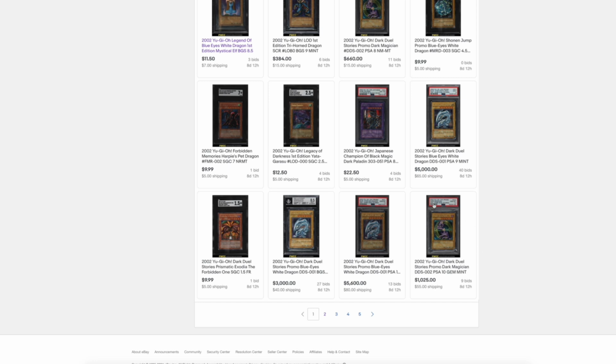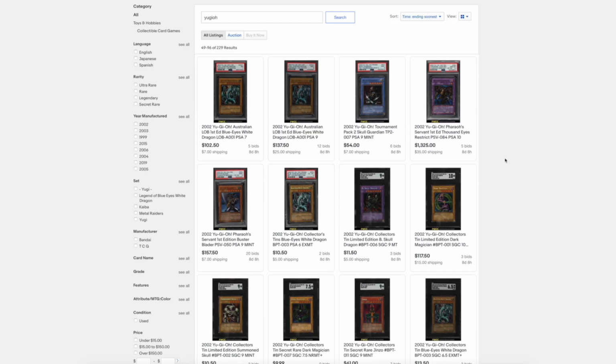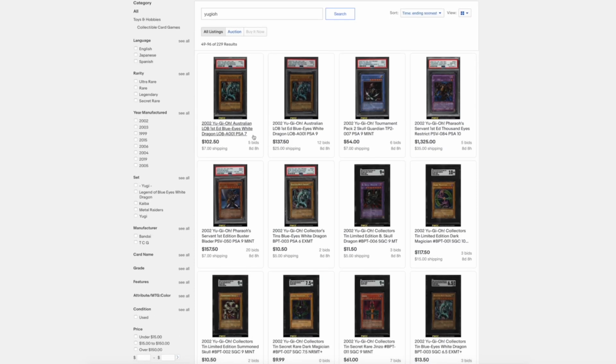Another DDS 10 Dark Magician right here. Again, I'm not going to be clicking on every single card here because it's a huge batch, but you want to make sure that you're buying strong cards, of course. So do your own due diligence. We have an Australian Blue Eyes, another Australian one. Some TP stuff. A PSA 10 Thousand Eyes Restrict from Pharaoh's Servant First Edition. That's going to be an exciting thing to watch.